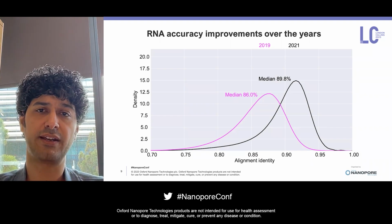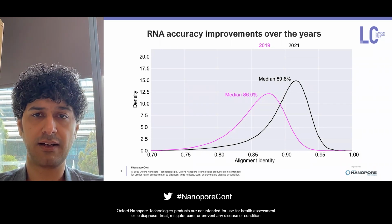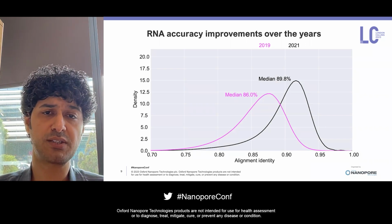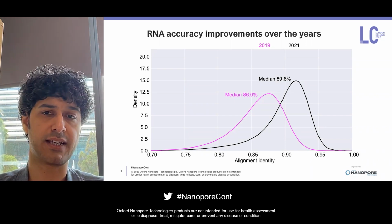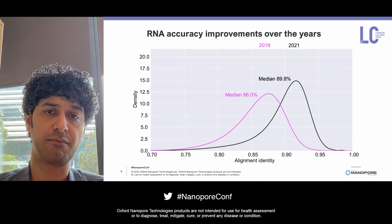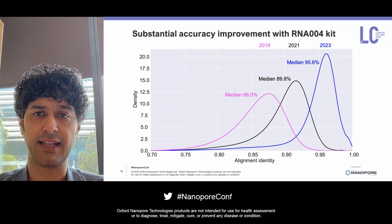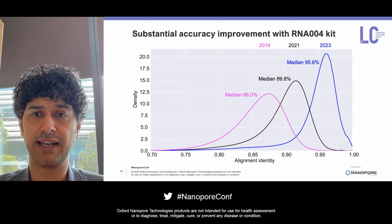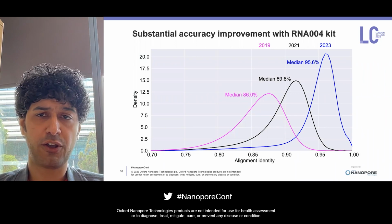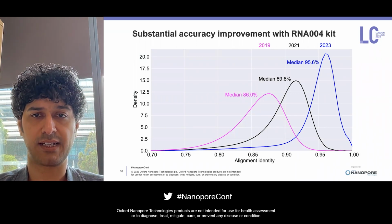What's also worth noting here is that these two graphs that you're seeing on the screen are coming from the same data that were rebasecalled with the newer update that came in 2021. And this was an impressive improvement to go from 86% on the median to nearly 90%. But what was a significant improvement was this. With the RNA004 kit that released essentially about a month ago in early access to a handful of laboratories, including ours, we documented the median accuracy of the data at 95.6%.